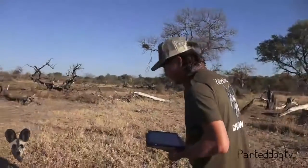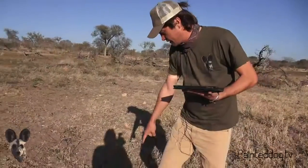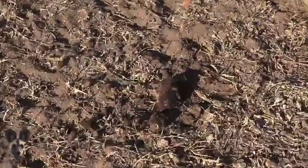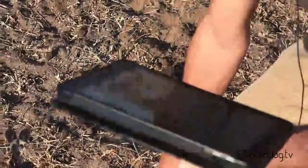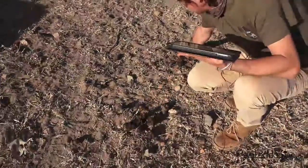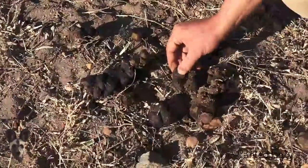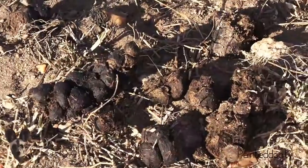Haha. Wow, I want you guys to guess, it's a tricky one actually, what dung this is. So who can tell me what dung this is? This is actually... thank you, Rain.